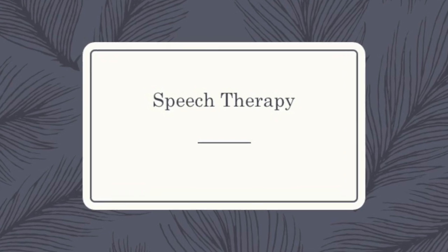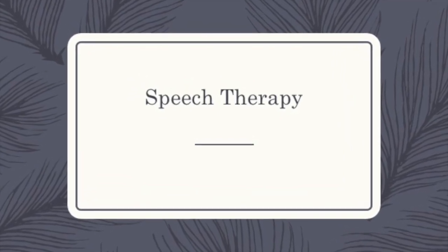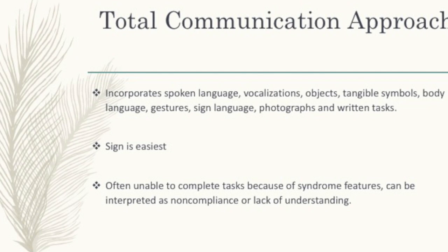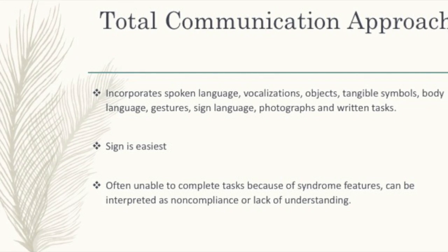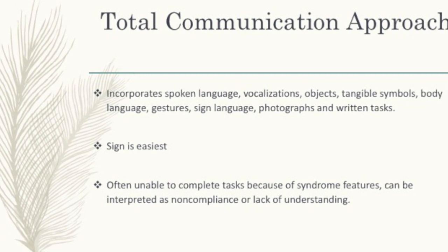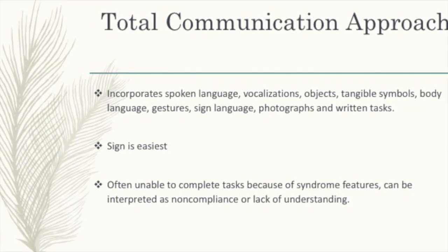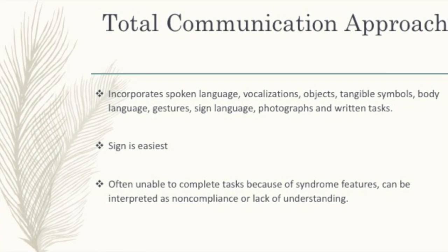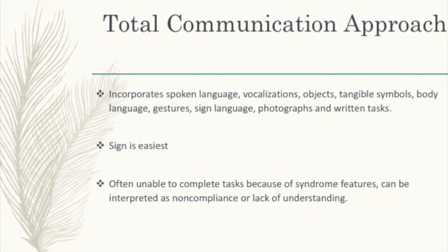Students with Charge syndrome benefit from speech therapy services to expand their receptive and expressive language abilities, social skills, and in some cases, speech production skills. SLPs should look at a child with Charge syndrome as a whole person, taking into account not only structural, anatomical, and physiological characteristics of the syndrome, but also positioning, sensory needs, and behaviors of the child.